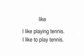Try and remember which verbs are followed by gerunds and which are followed by infinitives. Good luck!